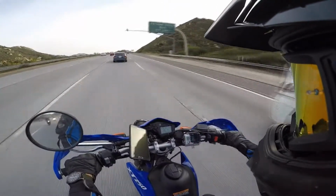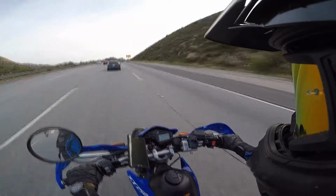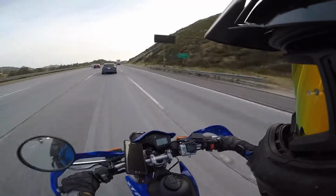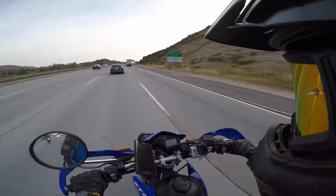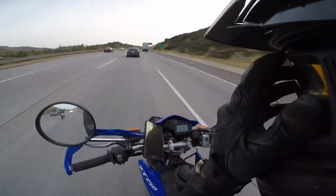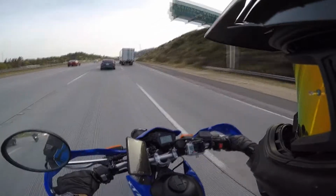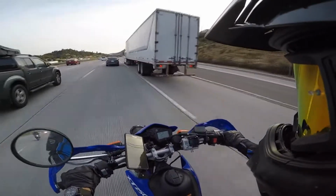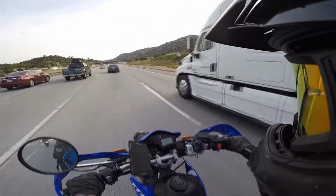So I love the Dualsport mentality. I've always wanted to go adventure riding with you and just by myself or whoever, ride through the Grand Canyon, explore the wilderness on a dirt bike, because my background in college was geography, so I love the outdoors. Yeah, for sure. Sounds like a Dualsport is right up your alley, man.